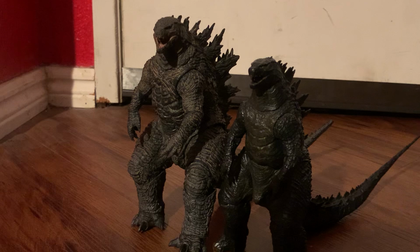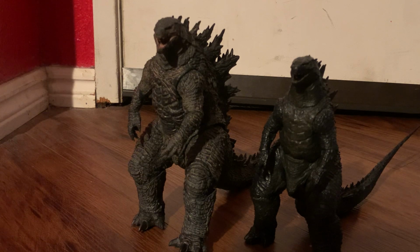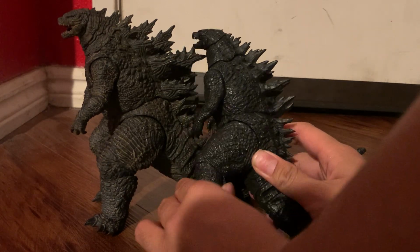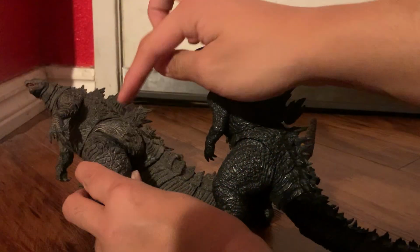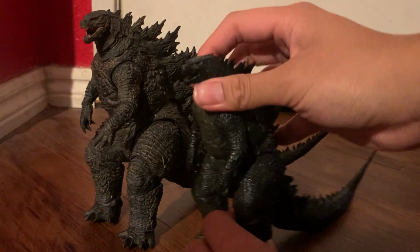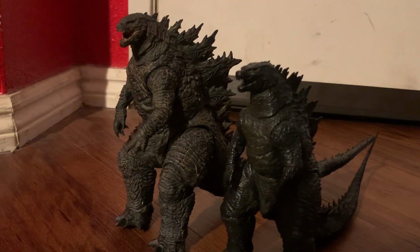Obviously, I'll say it plainly: the Hiya Toys is the better figure. I mean, 10 years of difference, improvements in sculpt, improvements in articulation. Speaking of articulation, look at the legs. All you need to see here is the range. The Neca Godzilla can only bend forward, it can't go much back, whereas the Hiya Toys is double jointed here, so you can bend and go forward. But yeah, that is action figure evolution right there for you.